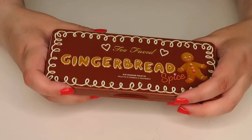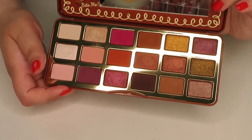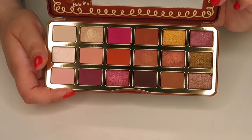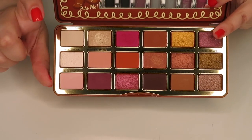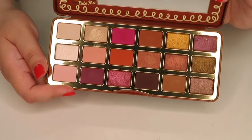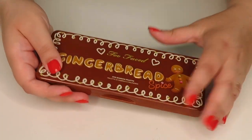Another palette I never thought I would declutter is the Too Faced Gingerbread Spice palette. This thing smells delicious. I really liked this palette during the holidays for the past two years, but you know what? The more that I play with it, the more I realize I am not the biggest Too Faced eyeshadow palette formula fan. It's not my be-all end-all. I love the little tiny hot buttered rum, so that is why I'm actually decluttering this. I just feel, again, it's a warm toned palette, nothing really spectacular about it. It is pretty, it's got beautiful shades, but it's just time to move on.